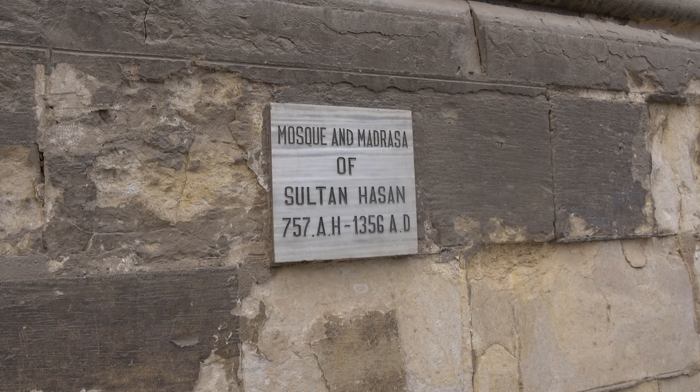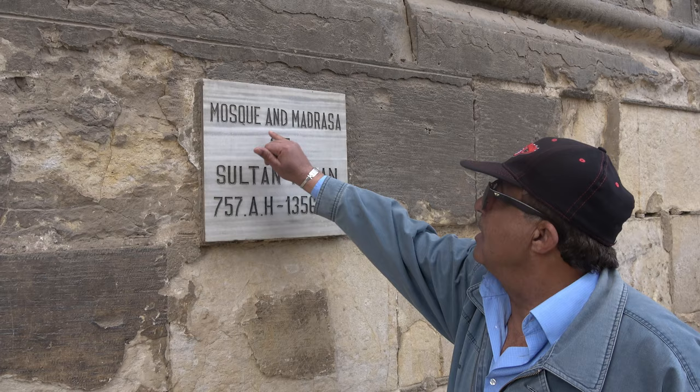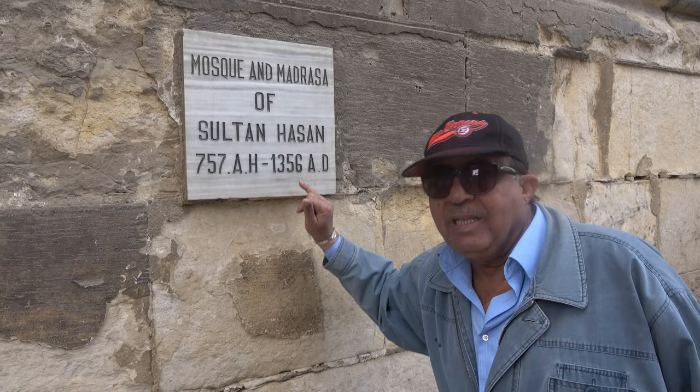This is called the madrasa. Madrasa means a school, all right? So the mosque and madrasa of Sultan Hassan, 1356 AD.